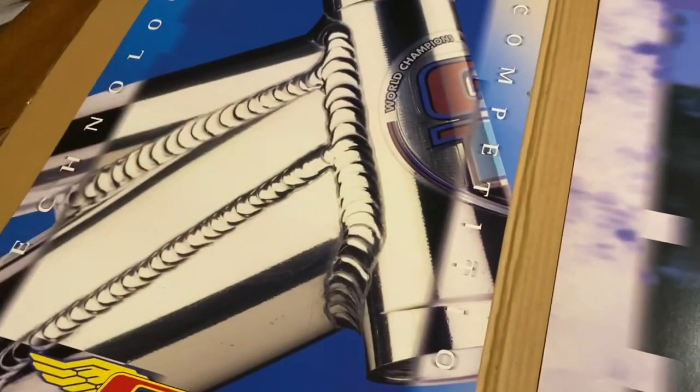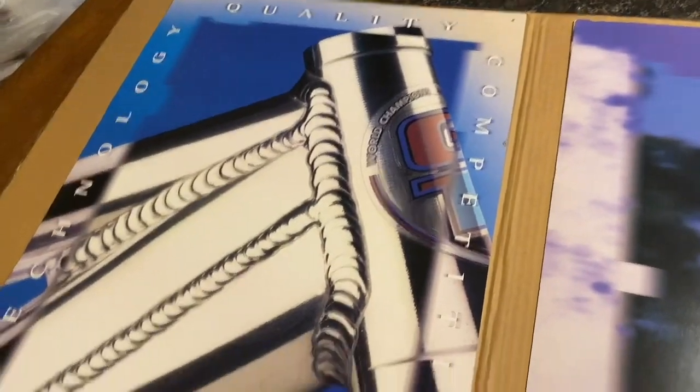Here are some GT signs, holiday signs. She said they had this since the 80s or 90s, and they would bust it out every holiday season and hang the sign up.